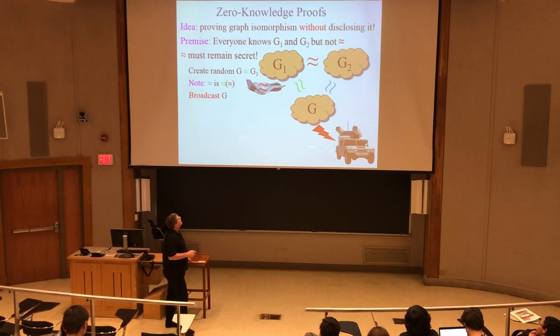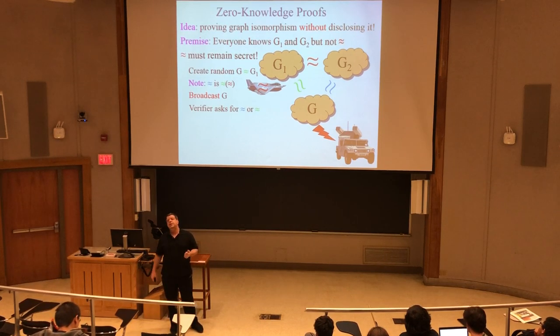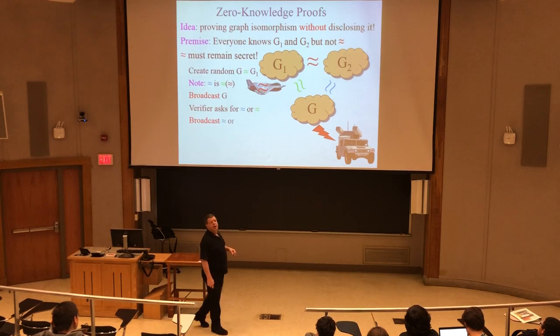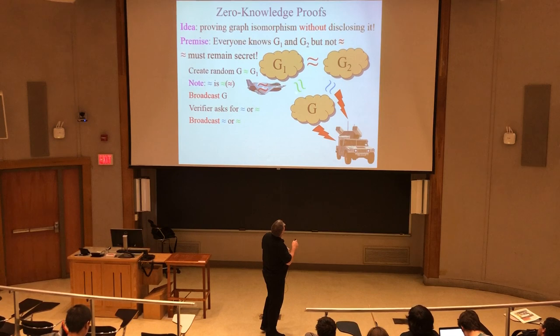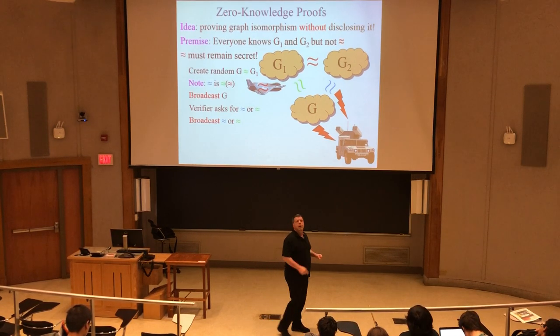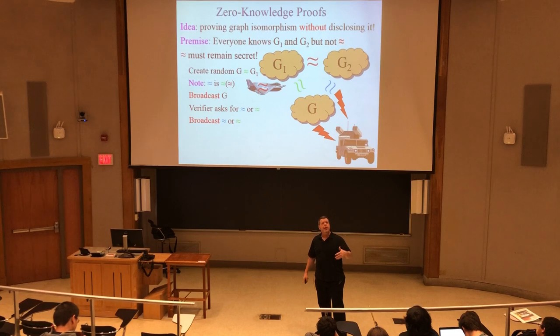But the ground station can now, after it gets G broadcast to it, ask to see either the blue isomorphism or the green isomorphism, one of the two. We don't know which it will prefer to see, so it can ask to see the green or the blue. Once it does that, we give it the green isomorphism between G1 and G if it asks for the green, or we give it the blue isomorphism between G2 and G if it asks for the blue one. And then the ground station can verify that the isomorphism you just gave it, whichever one it asked for, is the correct isomorphism.